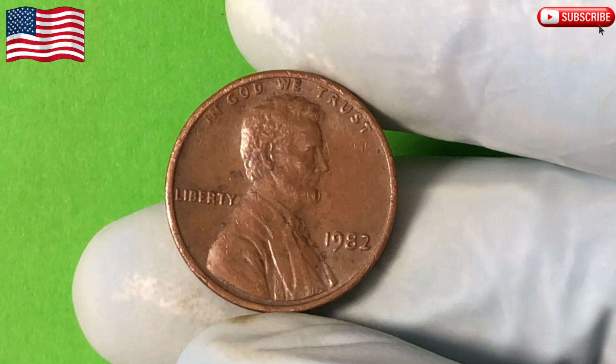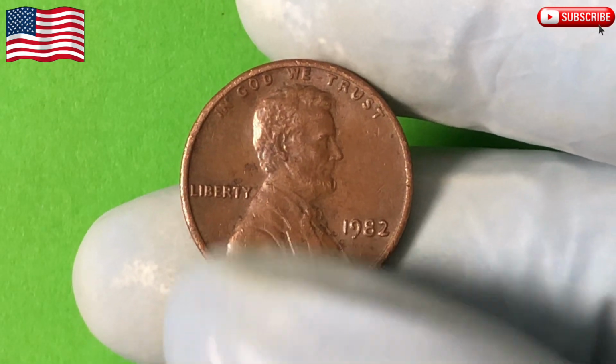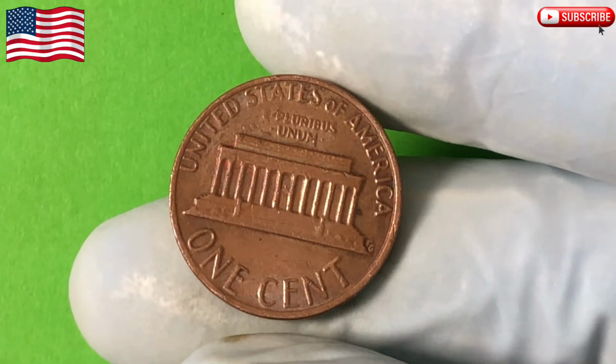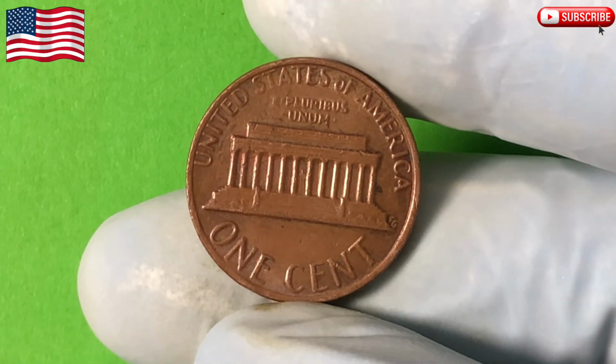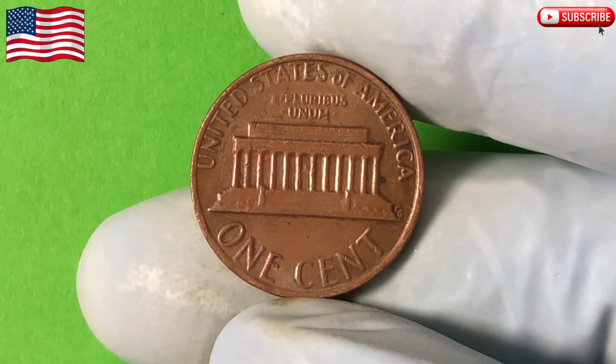Now let's talk about how that change affects the coin's value. So, here's the first thing you should know. The 1982 penny comes in two different compositions and two different types of mint marks, and the difference can mean a huge change in value.